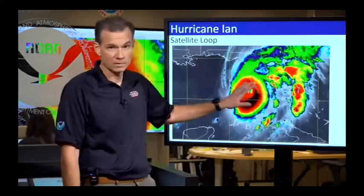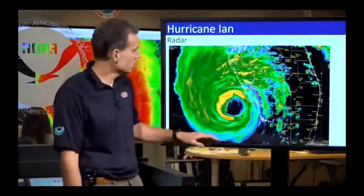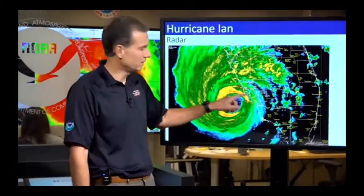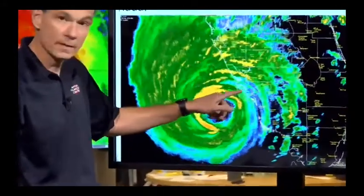Overnight and early this morning, and unfortunately none of it is good news. As you can see in the satellite imagery behind me, a well-developed, powerful Category 4 hurricane is approaching and almost onshore of the southwest coast of Florida. So let's take a look at the radar imagery, and you can see this well-defined eye wall about to move ashore in the Sanibel area.